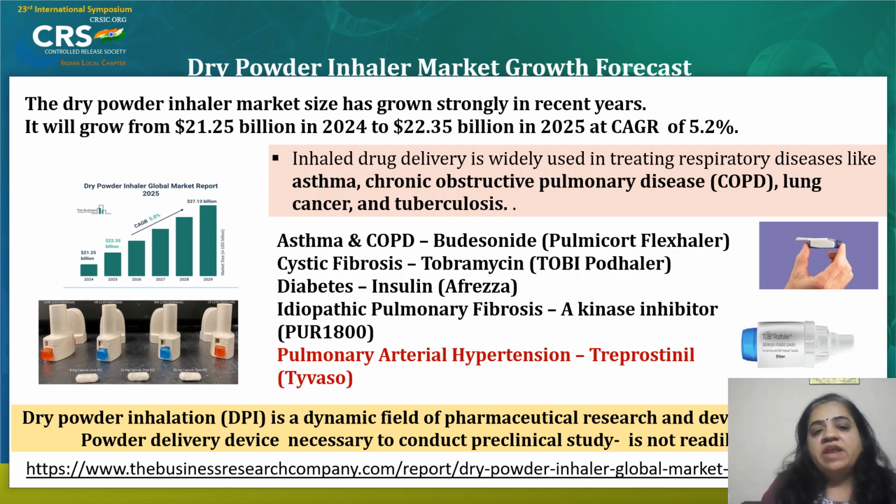Now, dry powder inhalers are a rapidly growing market, and this delivery route is the choice for the treatment of various disease conditions like asthma, COPD, lung cancer and tuberculosis. These are a few of the marketed products available. Dry powder inhalation is a dynamic field of pharmaceutical research.